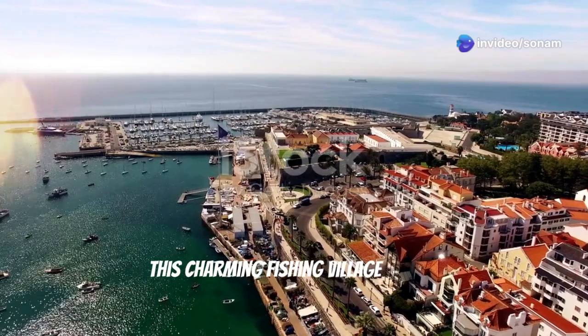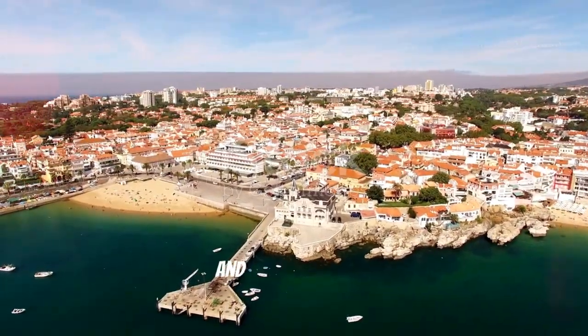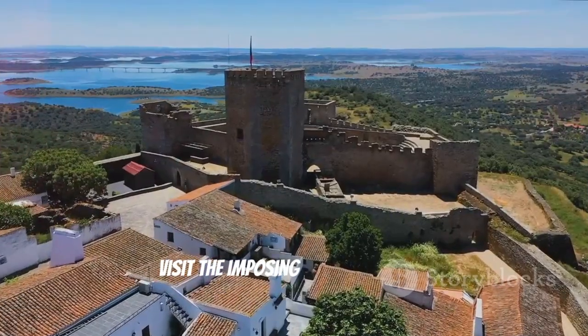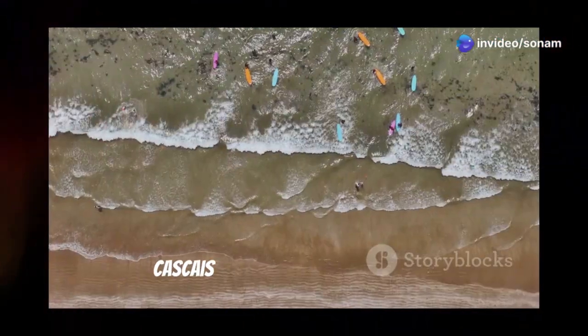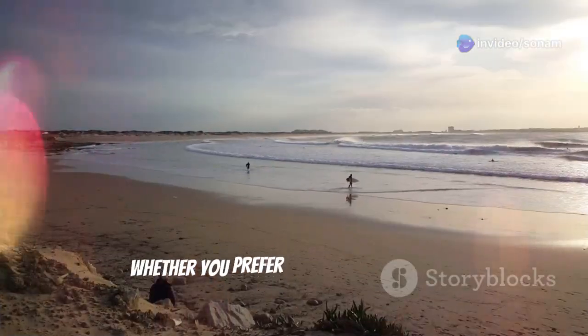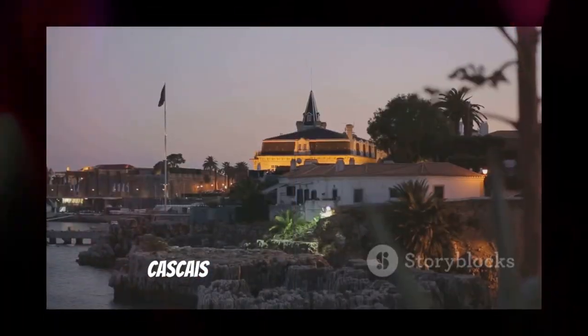This charming fishing village turned cosmopolitan hub offers the perfect blend of history, culture, and natural beauty. Explore the cobbled streets of the old town, visit the imposing medieval castle, and relax on one of the many sandy beaches. Cascais is also a surfer's paradise with waves for all levels. So whether you prefer to catch some waves, soak up the sun, or explore the local history, Cascais has something for everyone.